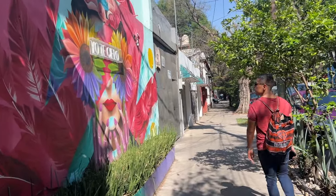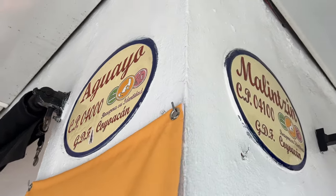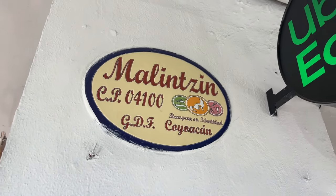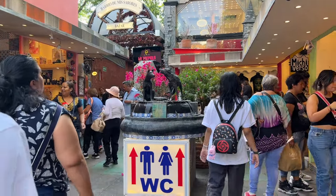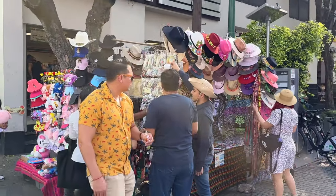Many of you know that Mexico has pueblos mágicos, and Mexico City is so big that we like to call this place a barrio mágico. Okay, that's pretty good. Did you just come up with that? The streets of Coyoacán are always full of surprises, which is why we never get tired of exploring this neighborhood, especially on the weekends when there's a lot of movement and excitement in the air.